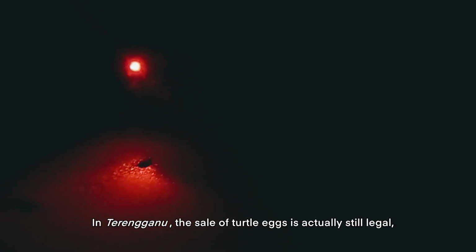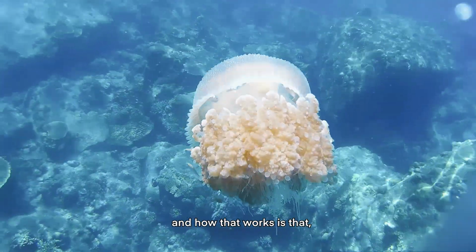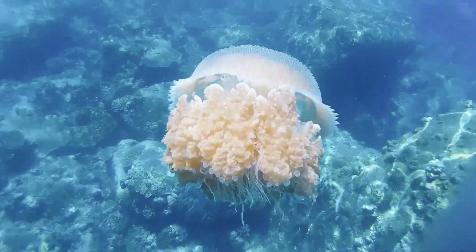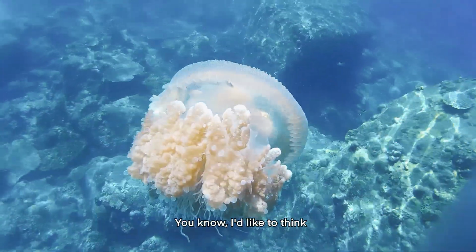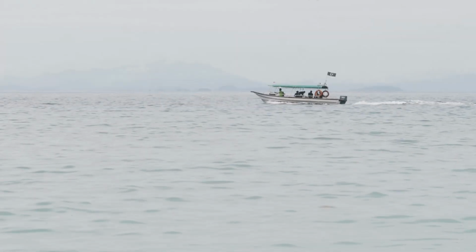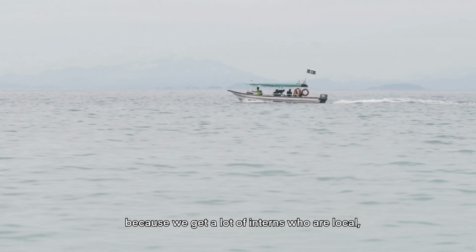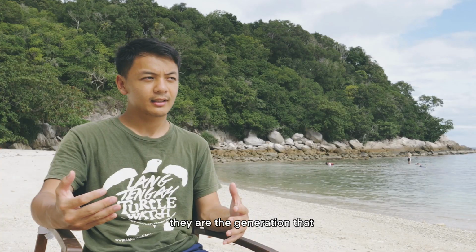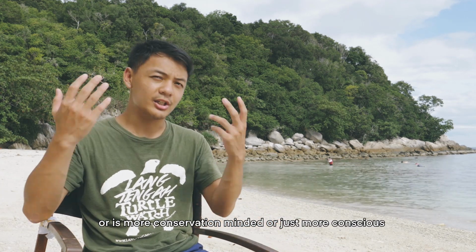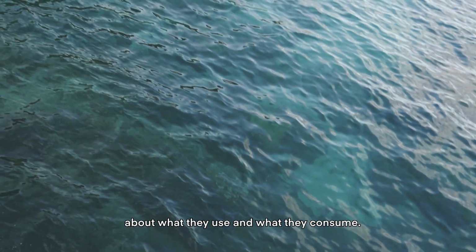In Terengganu, the sale of turtle eggs is actually still legal, and how that works is that the beaches are operated on a tender system. I like to think, and I have seen actually, that even especially amongst Terengganu locals, because we get a lot of interns who are local, they are the generation that is saying no to turtle eggs, or is more conservation minded, or just more conscious about what they use, what they consume.